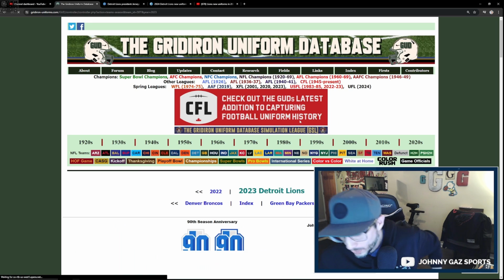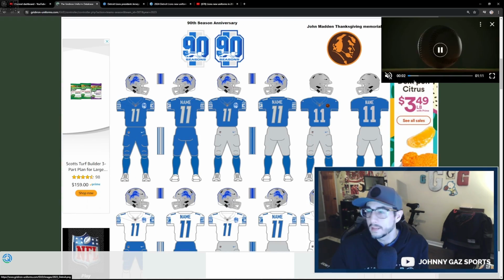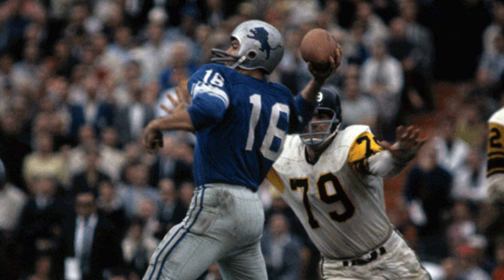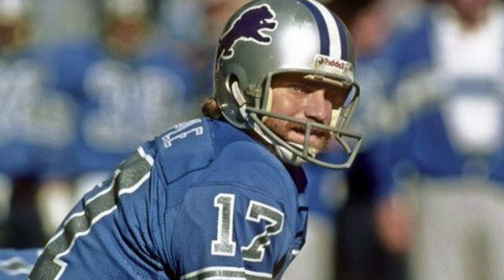And what I think is cool, really more than a lot of things, is that the Lions haven't had to change a bunch throughout their organization's history. Again, you see it here, 90 seasons long, and we really have had Honolulu blue and silver throughout that entire history.